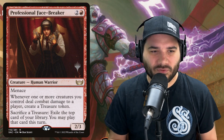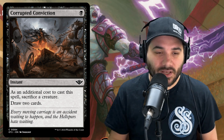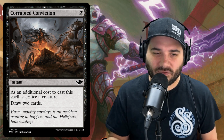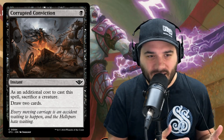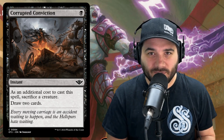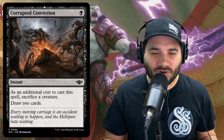So first we have Corrupted Conviction. This costs 1 black. It's going to let you draw 2 cards. In addition to the 1 black, you're going to sacrifice a creature. Again, we are already going to have plenty of fodder to sack. So this is going to be essentially pay 1 black mana, do the thing I already want to do, and then draw 2 cards. Really good.